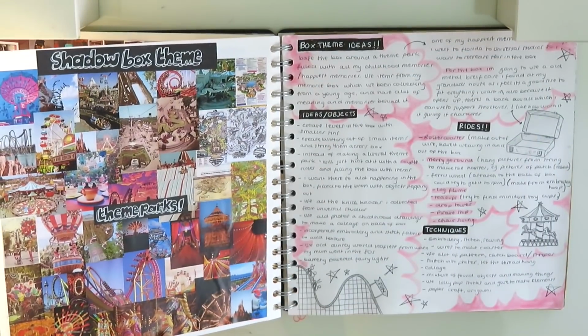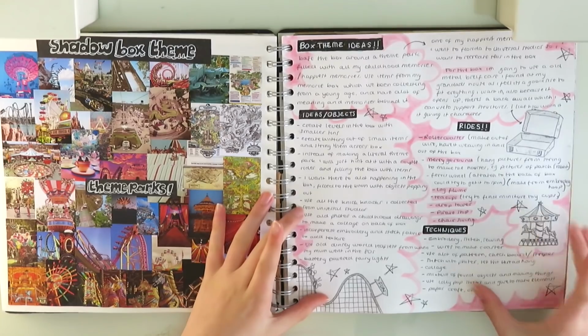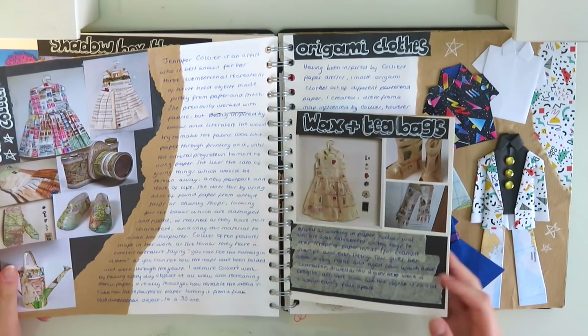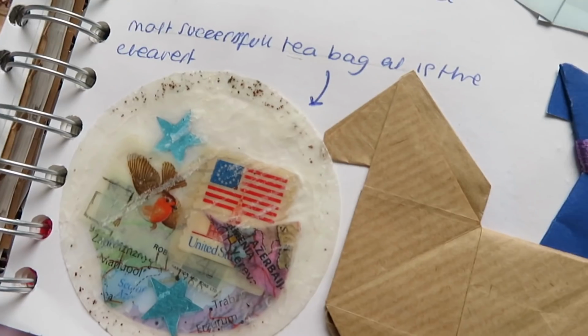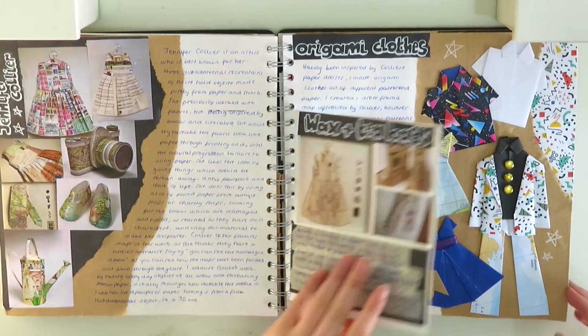I made another mind map all about the theme parks and ideas for what I could do for the theme park inside the box. Oh, some workshops. You do a lot of workshops in foundation, like just a quick hour-long lesson, sometimes 2 hours, just to learn a new technique that you've never learnt before, which is always fun.